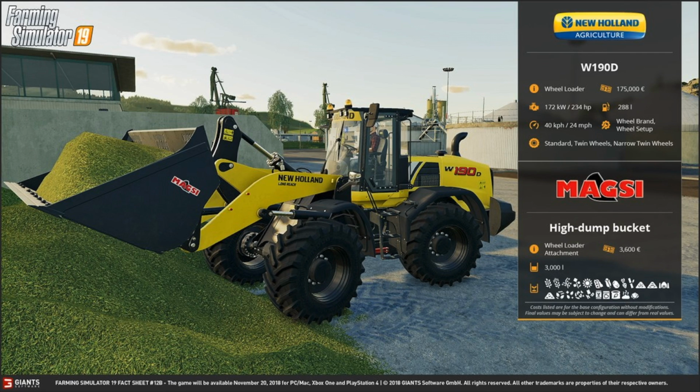And then we have the Mag-C coming back with a high dump bucket wheel loader attachment, $3,600. Will hold 3,000 liters of just about anything. Really, really cool. This is exciting. This week is exciting. I like this. I like lots of wheel stuff.